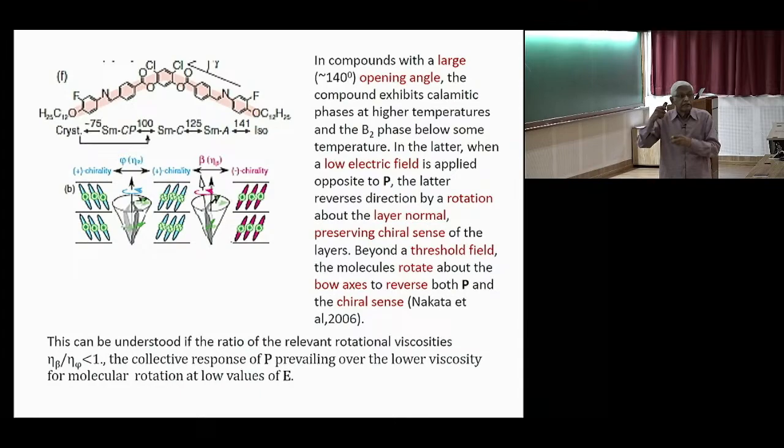I hope you get this. Do you? See, if it rotates about the layer normal, then the chirality is maintained. I discussed that in the previous slide. But if the molecules rotate about their own long axis, then this is positive chirality, that is negative chirality. So you can change chirality by an external electric field. That's the message here. So the question is, why does it happen?